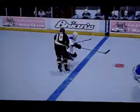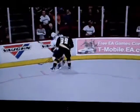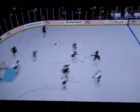Yeah, they really came on strong, and if they can come out to start the second with that same element of determination, they'll be fine. Look, they've already got the lead.